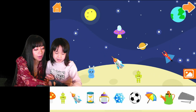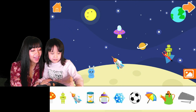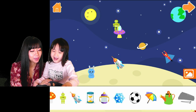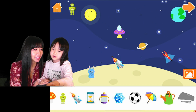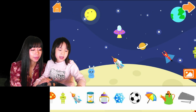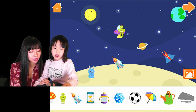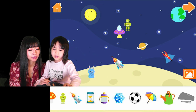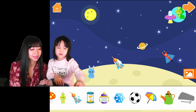Look, mommy, bop. Boop. It's jumping in space. I guess that's easy because there's no gravity. No, this is the alien. Alien is in space, but he's getting to Earth.